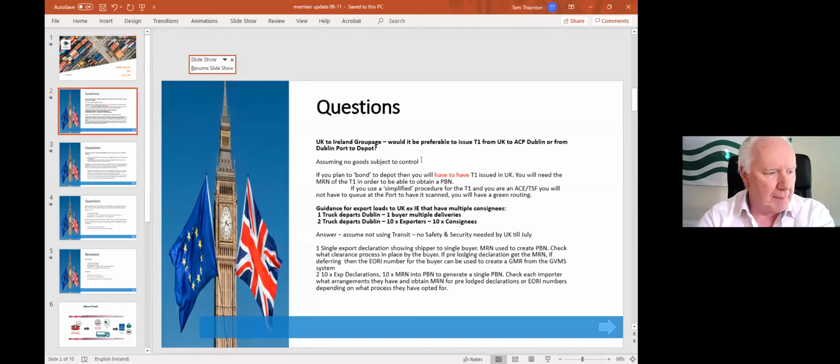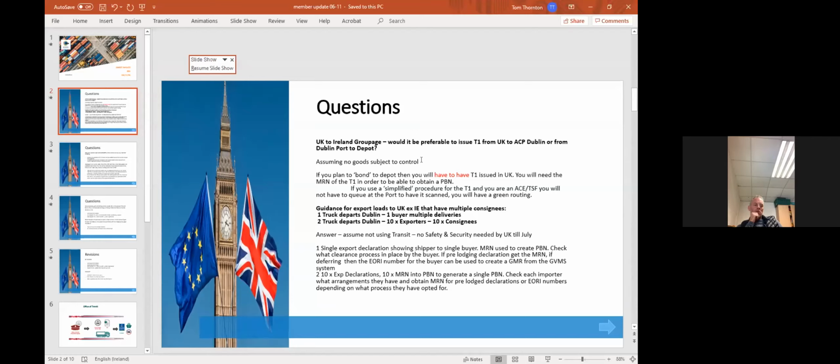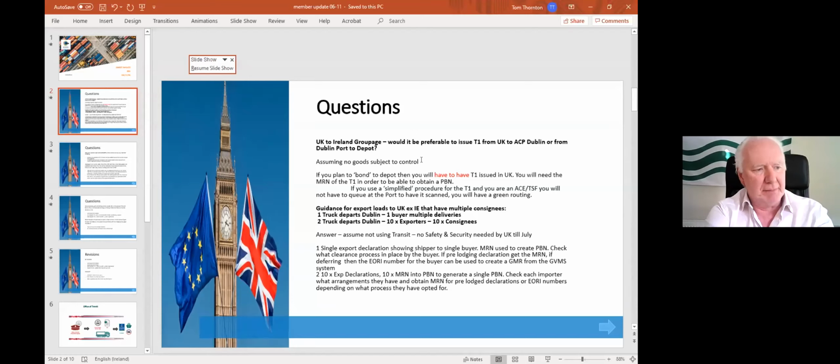So on option one, a truck leaves Dublin with one seller, one buyer with multiple deliveries. Then a single export declaration showing the shipper to the single buyer will be what you will create on this side. That will give you an MRN, which you will use to create your PBN. You'll have to check what clearance process is in place by the buyer. So if they're pre-lodging a declaration on the UK side, then you need to get that MRN and put it into the GVMS system to get a GMR.